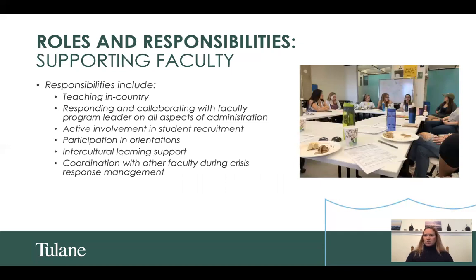The supporting faculty are just as integral to a successful program. And they are constantly responding and collaborating with the program leaders on all aspects of administration. Their main responsibility is teaching their courses, but they are also actively engaged in all co-curricular programming, coordinating crisis management plans. As I mentioned, each program will come up with their kind of 24/7 responsibility.